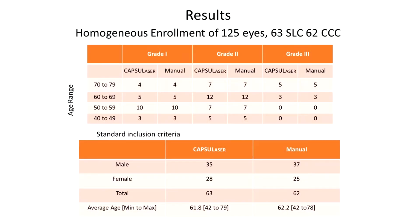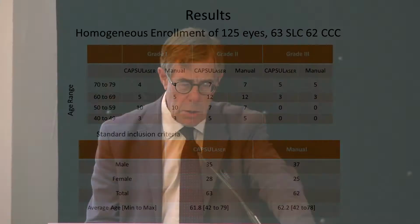Well, according to the statisticians, we needed 55 patients in each arm. In fact, there were more than that. In the SLC group, there were 63 and 62 in the CCC group, and they were remarkably homogeneous across age and also the degree of cataract, grade 1, 2, or 3. So this gave us great confidence that they were going to have very good homogeneous results here.